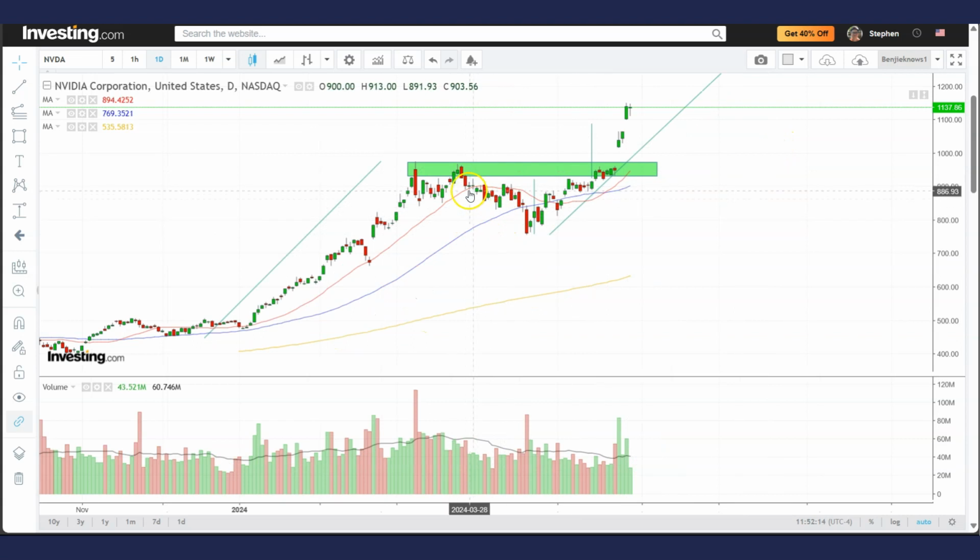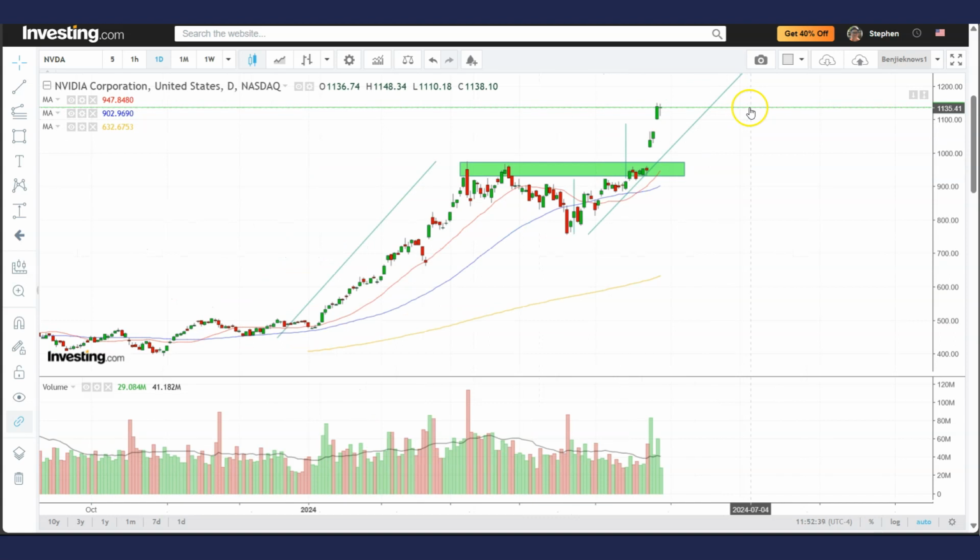Now we have this stock making a cup with handle pattern. Let me just draw it. Alright, so this consolidation is a handle. After its breakout, this will be a continuation pattern where the stock goes higher, and then hopefully it meets the longer-term target of 1285.